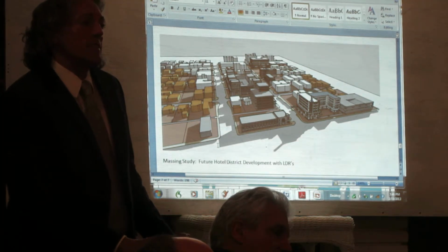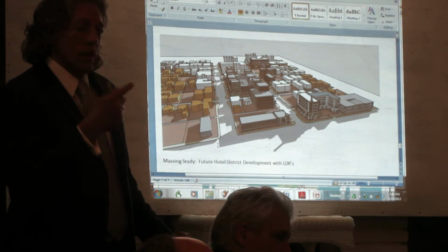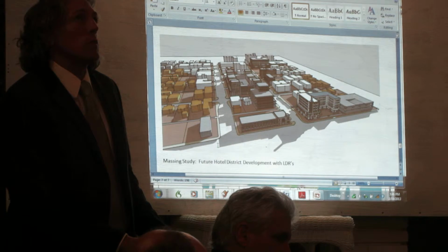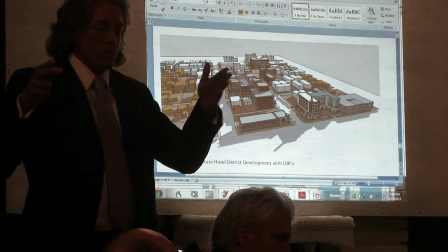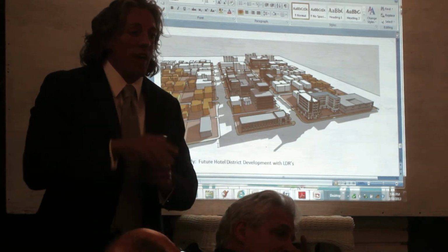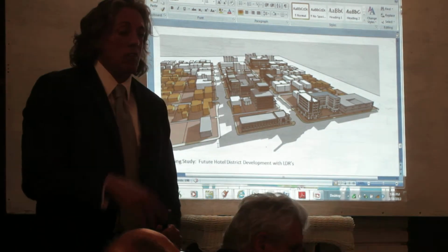Well, it's not the square footage, it's the dimensions of the lots. To actually get a double loaded garage with two-way traffic, you need 68 feet minimum for the deck. And you need about 150 feet in length to actually go up one floor. You have to have a turnaround.